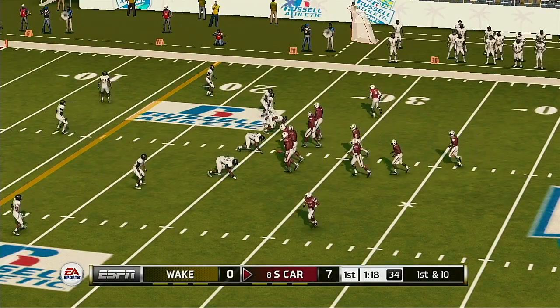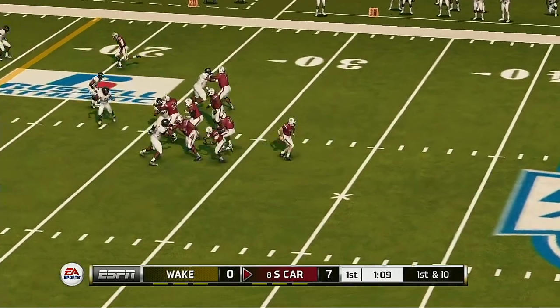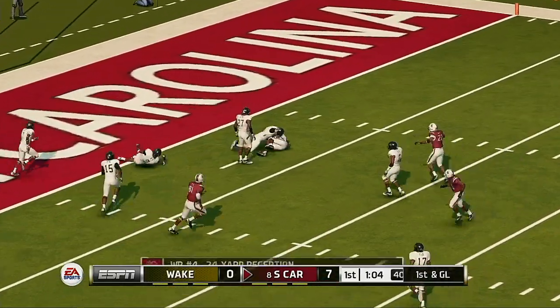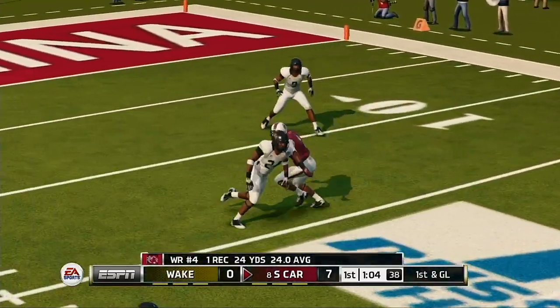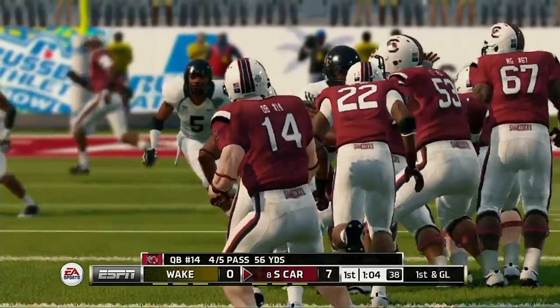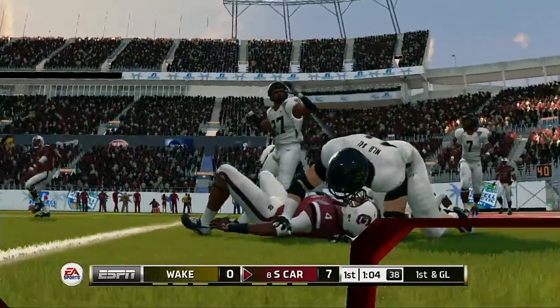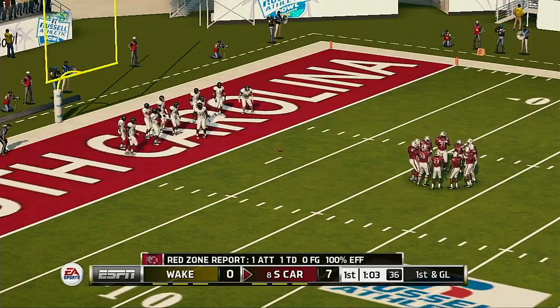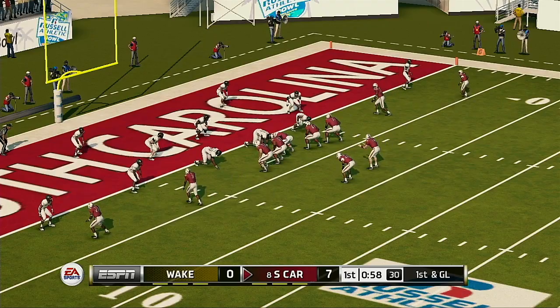First down, 10 to go. Ball on the 26. Play action. Fires out to his receiver. And down he goes, right around the 2-yard line. Seven and looking at first and goal. South Carolina is up a score.